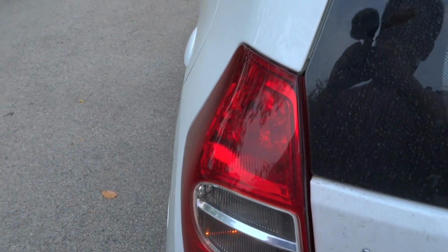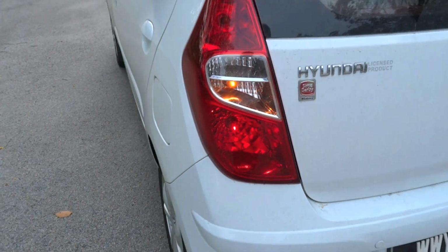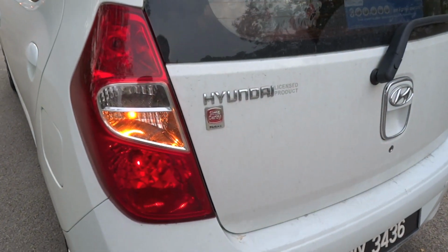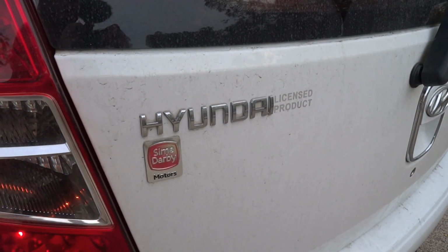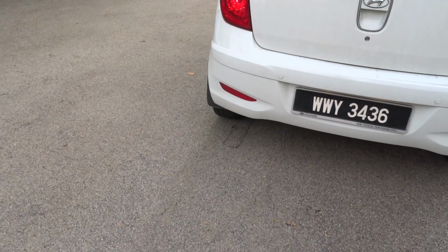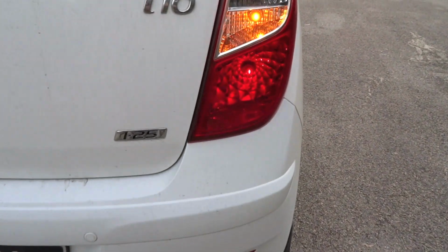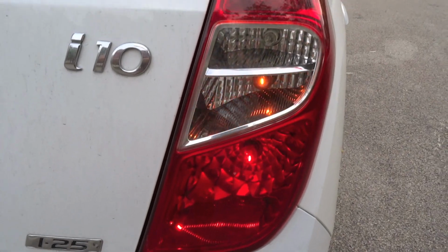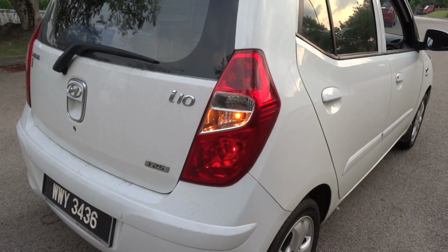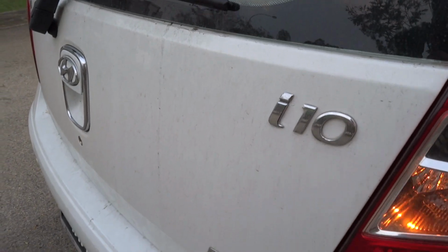The pre-facelift i10 PA first appeared in Malaysia back in 2008 with two variants available, a 1.1 manual or a 1.1 automatic. 2010 saw the introduction of the 1.25 engine for the i10 in either low-spec or high-spec variants. The facelifted i10 PA debuted in Malaysia in 2011 with three variants, a 1.1 low-spec, a 1.25 low-spec, and a 1.25 high-spec. In 2012, the range was expanded to include the 1.1 Premium and the 1.25 Premium.